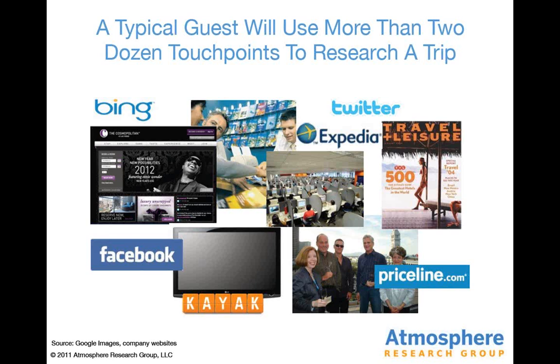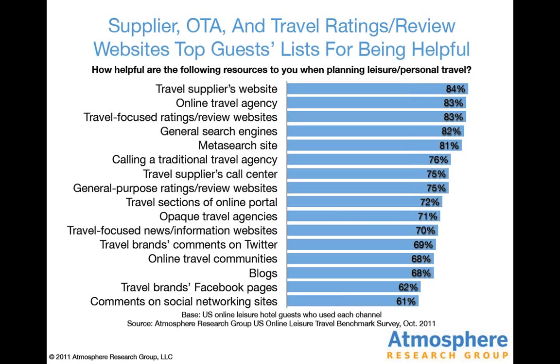So think about that for a second. That's more than 24 different places a potential guest could be seeing your hotel before they even make a decision to book. That means that there are a lot of opportunities to grab their attention and make a great impression. Question is, are you taking advantage of all those opportunities?